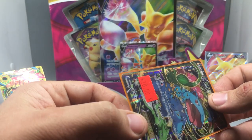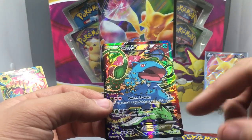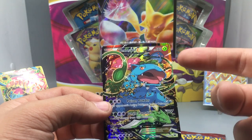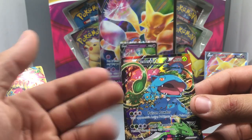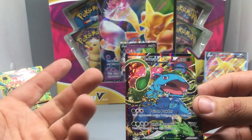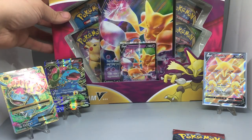If you remember, there's a Charizard with Magmar and Flareon, Blastoise has Vaporeon and something else, and Venusaur has Vileplume and Scyther. Now, I don't have the Blastoise yet. I have the Charizard tucked away somewhere. But let me not waste too much time.